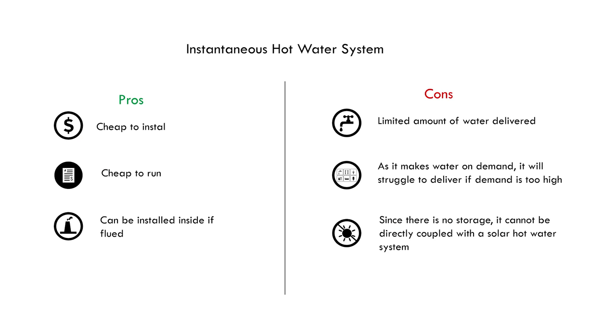Thank you, Charlotte, and let's review the pros and cons of this hot water system. Starting with the gas hot water system. It is a compact system, cheap to install and run. It can be installed indoor with a flue or outdoor. It is better to install near the hot water outlet like kitchen or bathroom.